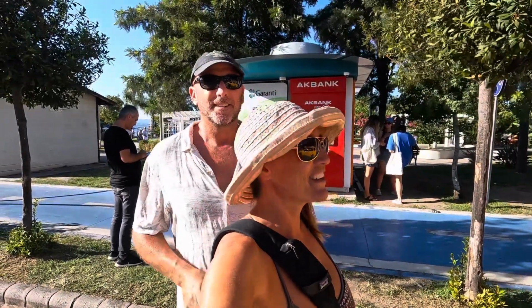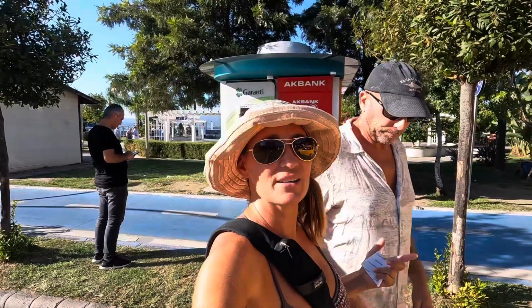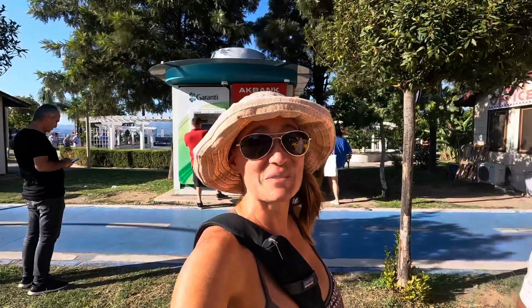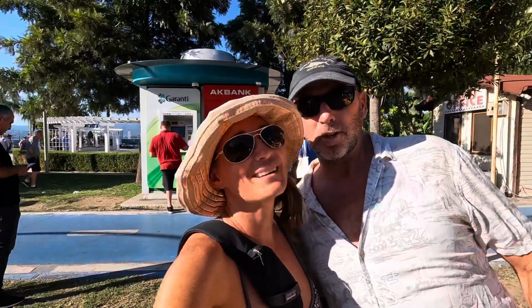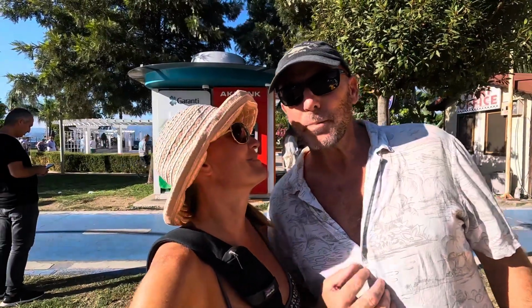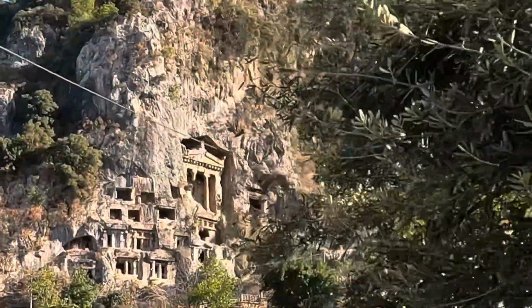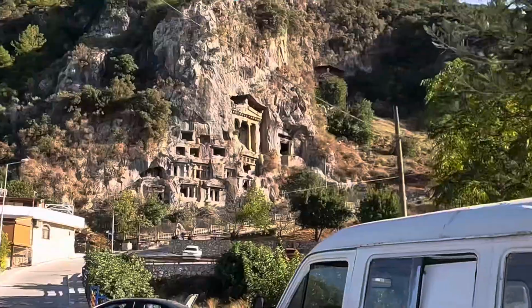So next step is to do some provisions and then go check out the tombs. No, the next step is the tombs. Yes, because then we provision on the way back with the boat, so we don't have to carry the provisions. Good thinking. You're so smart. Yes. Go check out the tombs. Yay. Look at that. That's pretty cool.